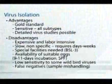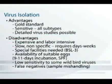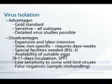So let's look at virus isolation, either using embryonating eggs or cell culture. These have been used for years to diagnose avian influenza. They're used because they're sensitive to all subtypes of influenza. And particularly in the index case, it's very important to make an isolation of that initial virus to allow full characterization of this virus in the laboratory. Know what its biological properties are, some of the molecular characteristics that could help in determining where this virus might have originated.